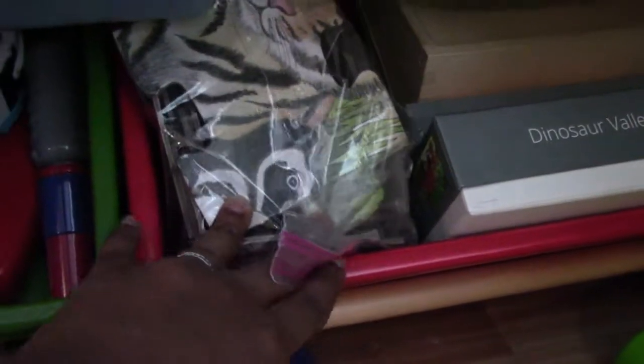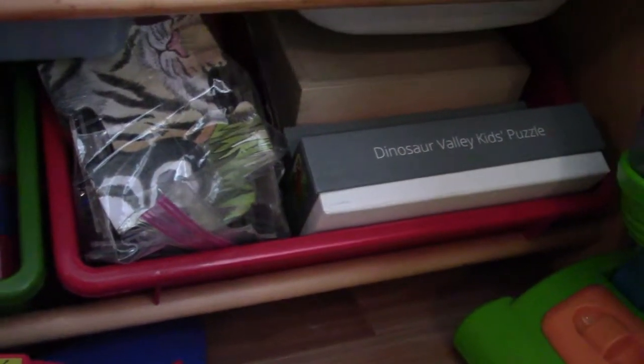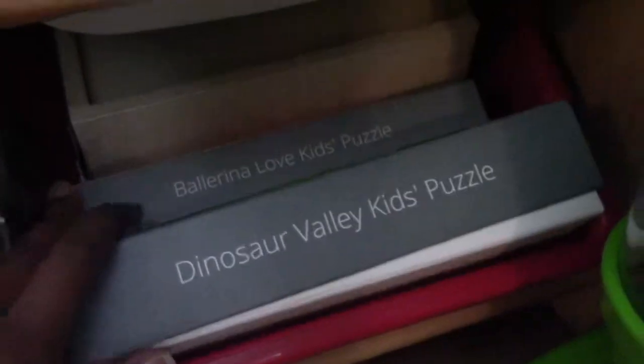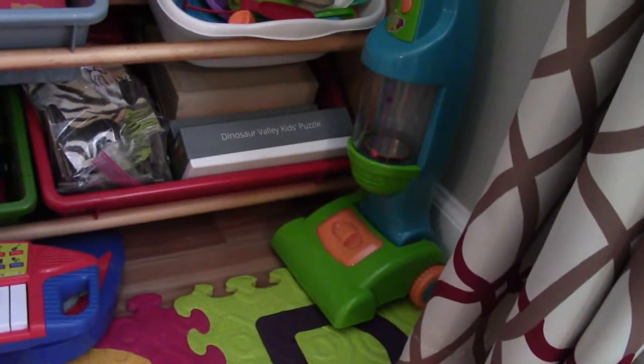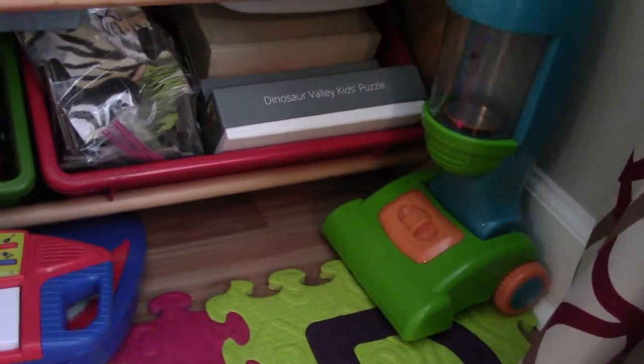And then we have all of their puzzles. This is one of their biggest puzzles. I have it in the bag right now. I'm not sure if I'm going to keep it that way, but that's been working. And I have some of their smaller ones back here in this bin. And then we just have that little random vacuum cleaner. I'm not sure if I'll put up a hook right here and let it hang somehow. But yeah, it's good for now right here.